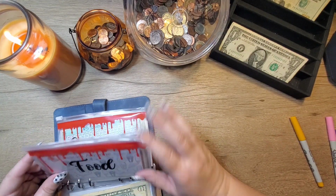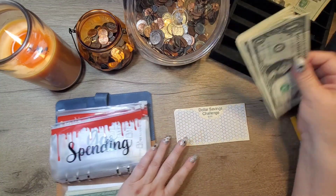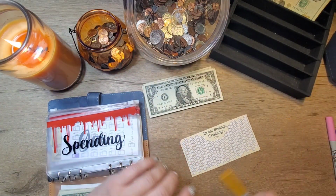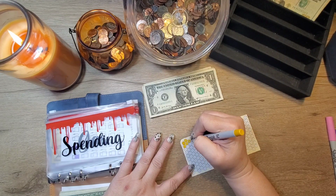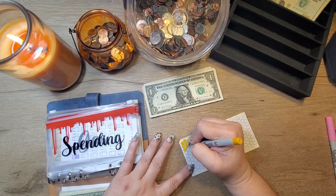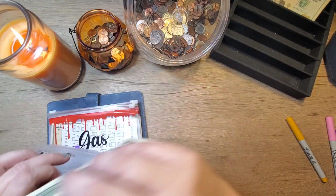And then back up here are these spending. It's got a $1 challenge in it, so I thought I'd put all these ones in it. So there's $1, $2, $3, $4, $5, $6, $7, $8. So 1, 2, 3, 4. Yep. And they got each one of them started.